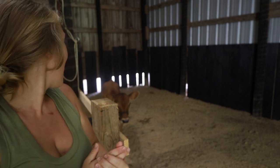A little bit about her, she is 3/4 Jersey and 1/4 Dexter. So her dad is a full miniature Jersey, her mom is a half Jersey and half Dexter. So if you don't know much about Jerseys and Dexters, Jerseys are the typical milk cow. They have the highest butter fat, the highest cream, which we love. We love making butter and cheeses and yogurts and putting cream in our coffee. So we knew we wanted a cow that had lots of cream.